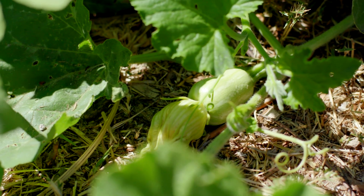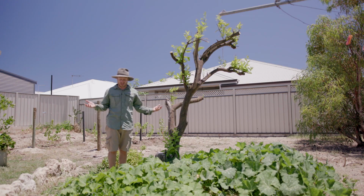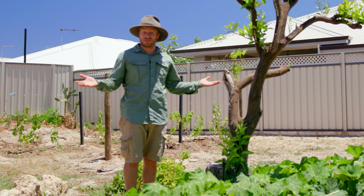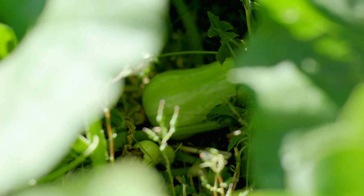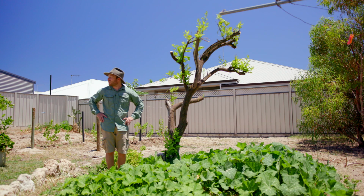I mean, why not? They're an amazing ground cover. They come up real fast, spread like wildfire, and then produce pumpkins. And you can store them like 9 months. So I love my pumpkins. One of the greatest summer veggies you could probably grow.